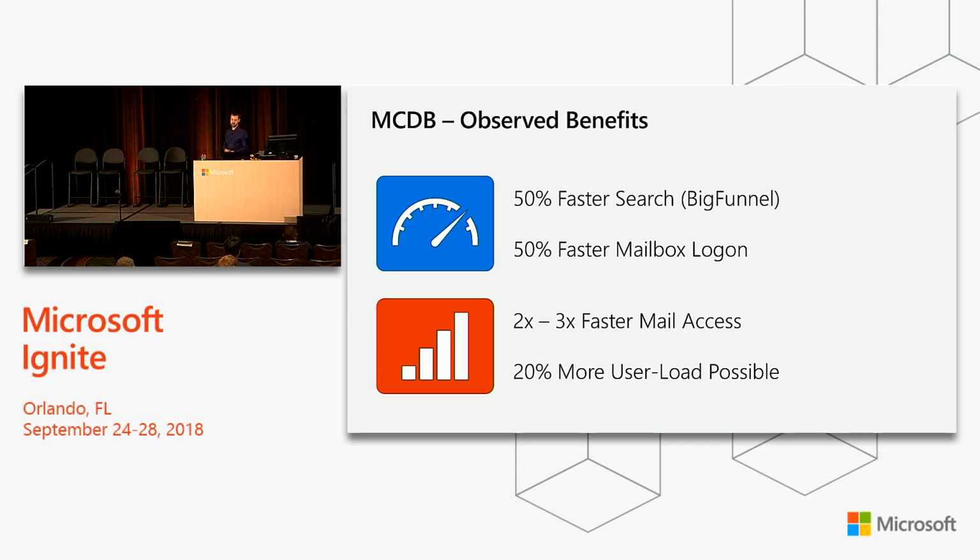That's really the value prop. For 5 to 6% SSD, you can push 20% more load, depending on your environment, maybe more. That is what made it palpable for us in the service to do this, because we could pay for the SSD capacity with the higher load we can run our servers at.